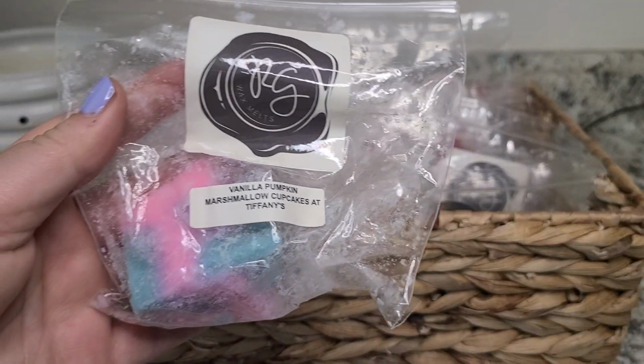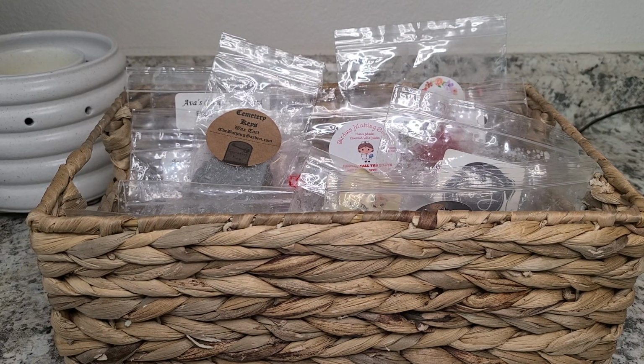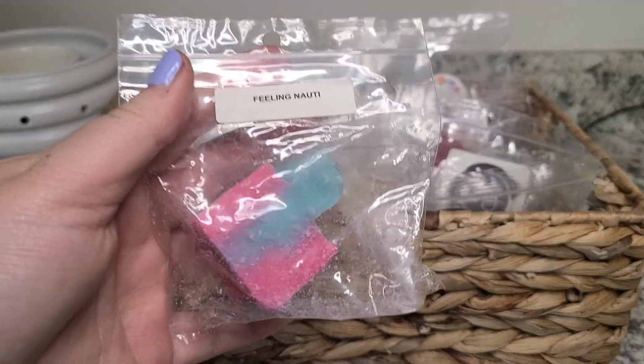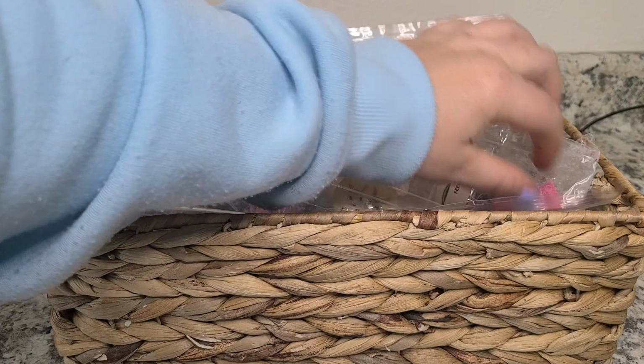Okay, we have Rose Girls in Vanilla Pumpkin Marshmallow Cupcakes at Tiffany's. I know it's a little bit out of season, but I think that the marshmallow and the cupcakes at Tiffany's will help round it out, so it's not going to be too pumpkin-y. Feeling Naughty from Rose Girls. I don't know what this scent is, to be honest. I don't know.